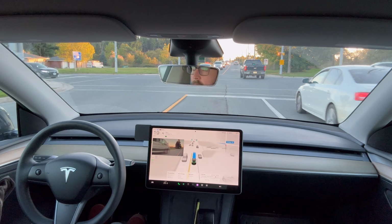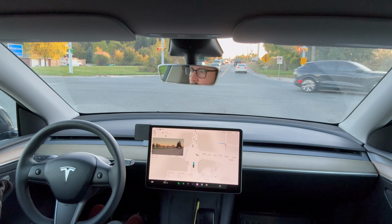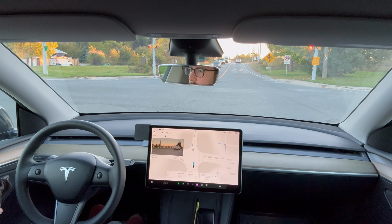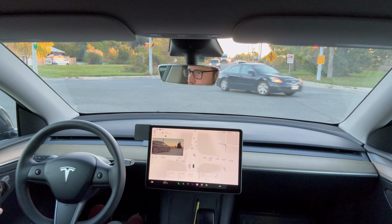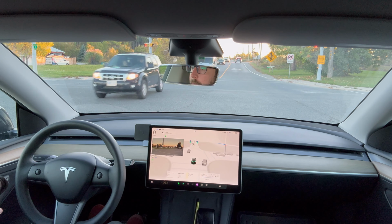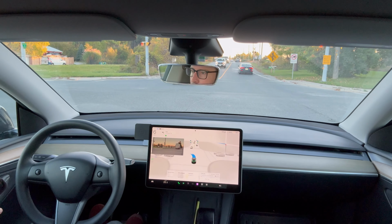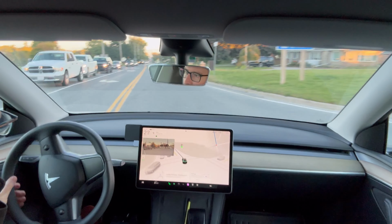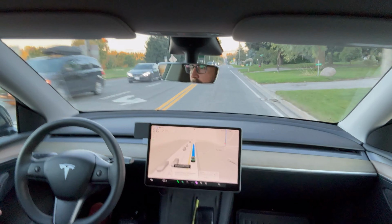Guess it doesn't want me looking where it's trying to go. Wants me just looking forwards. This is a pretty busy intersection here again, so another good test for it. Oh. It probably would have been fine, but I hit the brakes there because it felt like it was going to turn right into that vehicle.